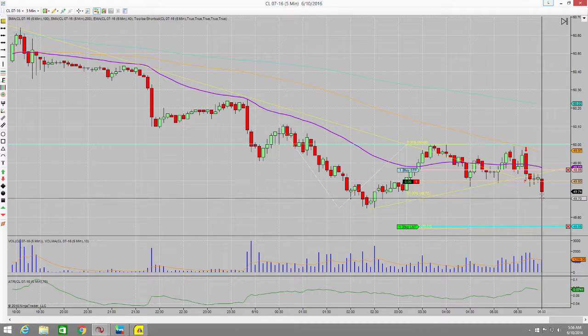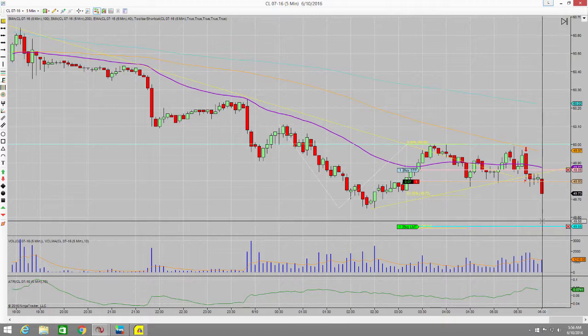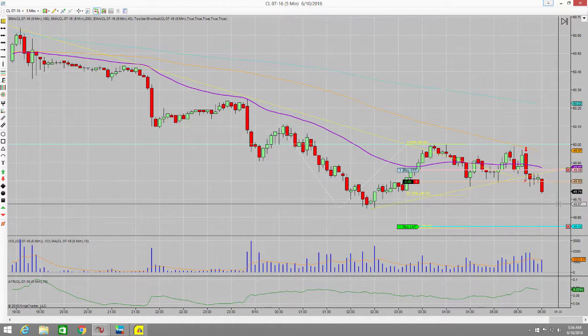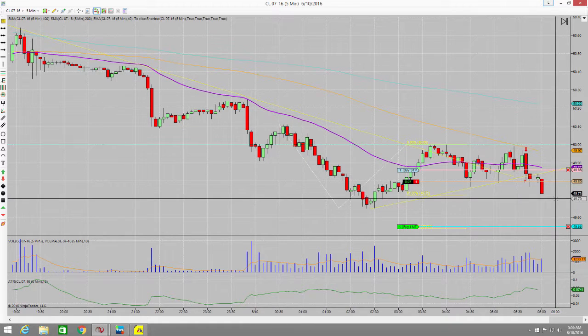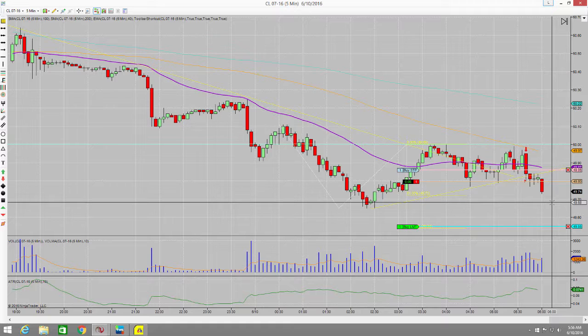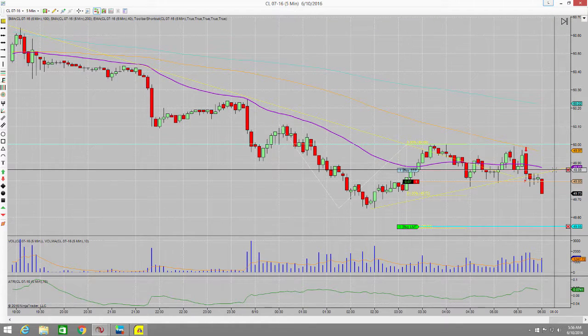we're putting in a long down wick, and that is a rejection of the buyers or of the sellers, and the buyers stepping back in. So there's no sense being in.